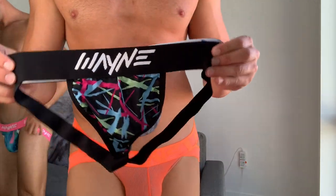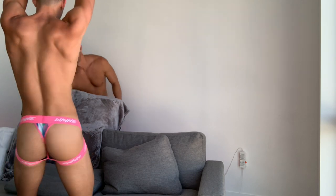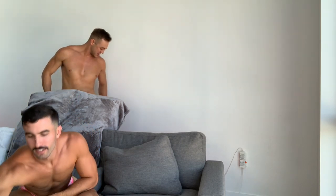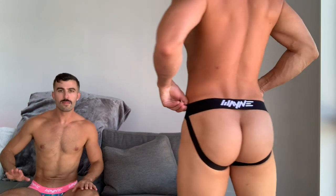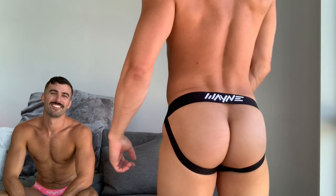We also have this one from Wanye. So I'm gonna try this one on. Dancer boy. You can go-go in those ones because it covers your hole. Isn't that the rule most places, that you have to have some kind of strap thong up there? You have to have a hole covering. Alright. So here's these ones from Wanye. They're colorful. Brand's cool. Yeah, I love that. Thank you.